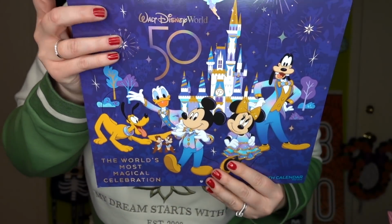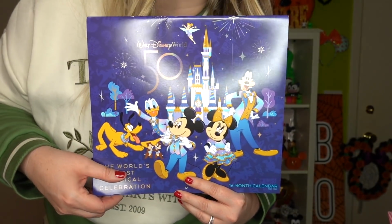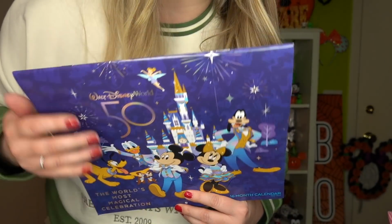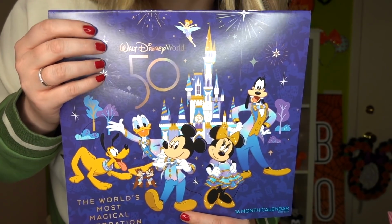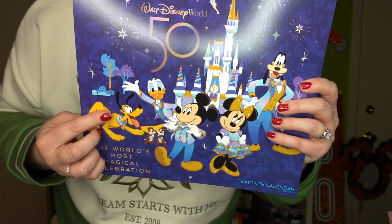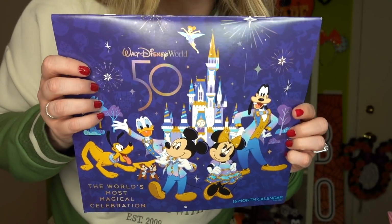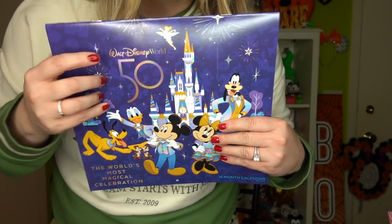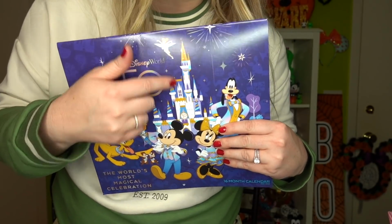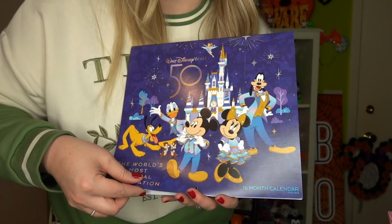So, okay, let's start with the front of it. So here is the front with, oh gosh, what's the 7? Sensational 7? Is it Sensational 7? Why can't I remember anything today? Anyway, it's got Pluto, Chip and Dale, Donald, Mickey, Minnie, and also Goofy. So we are missing Daisy, but also Tinkerbell's kind of an added bonus to the top. And then there is Cinderella Castle in the background.